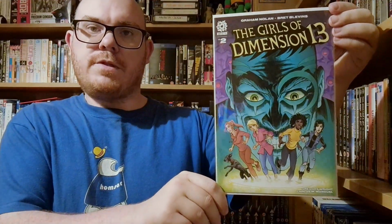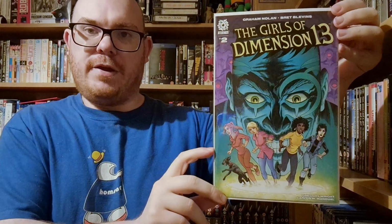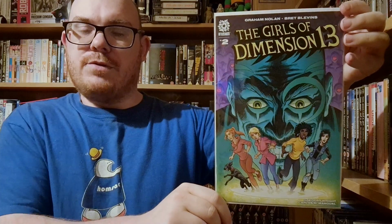Next up, we have The Girls of Dimension 13 #2. This is just quite a fun series written by Graham Nolan, who's a quality writer and of course artist as well, but he doesn't actually draw this series. But on the cover here we have the 4 characters, and this character in particular, Nadia Bailey, is quite a fun character of the group. In fact, I really enjoy all the characters in this group. They're these girls who have supernatural powers and stuff, and then fight through dimensions.